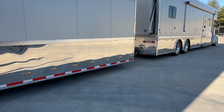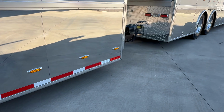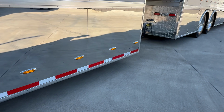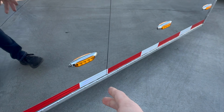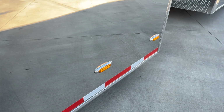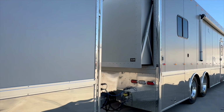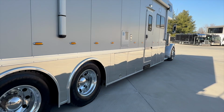Double marker light package too. So I think the marker lights are on like 24-inch centers. Normally that would be like on 4-foot centers. So instead of normally just having this one and then the one on the end, they split it and put one in the middle. That's on the bottom and also along the top, as you can see. So double marker lights, has the extra row of lights down the middle of the coach here.